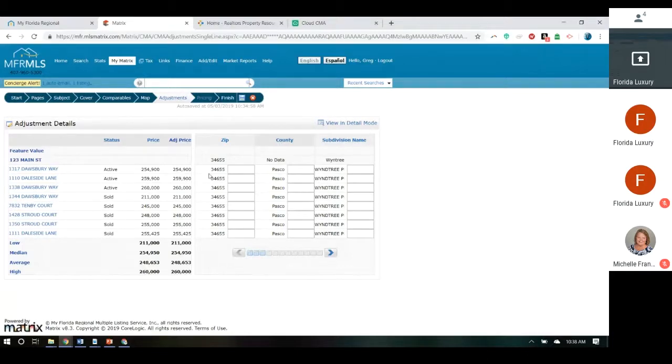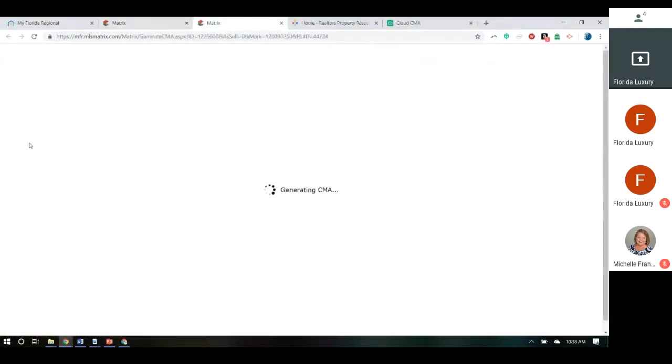So we can make our adjustments in here if we wanted to. But like I said, in here, I tend not to just because there's not a great way to do it. Now I can view my CMA and I'll show you exactly what it looks like using Matrix. I'll tell you guys, this is kind of my quick and dirty. If I'm trying to put a CMA together and they're like, hey, I need you here in half an hour, this is how I would do it because I can just do it very quickly. But it's not the best way.